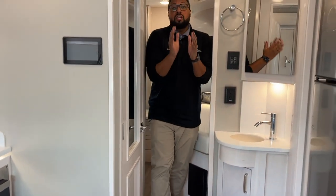Well, there we have it. I hope you liked this look at the brand new 2023 Renegade Vienna 25 TBN right here at Veurink's RV Center, available today for sale. And again, there's a lot more to this product, this camper.